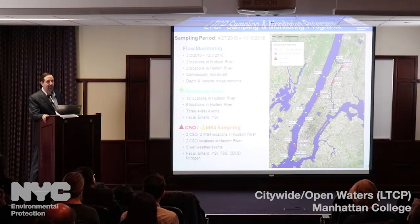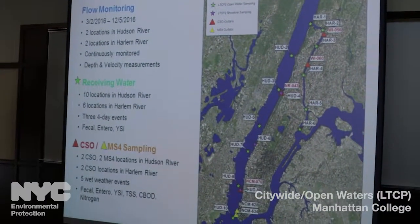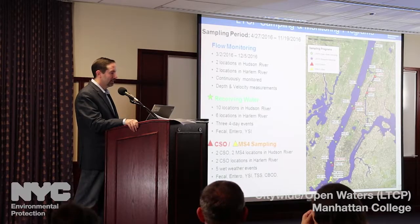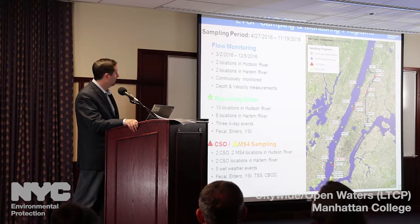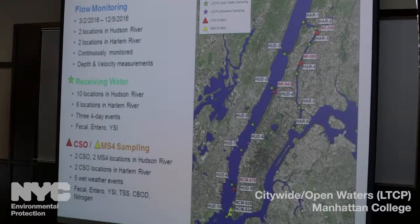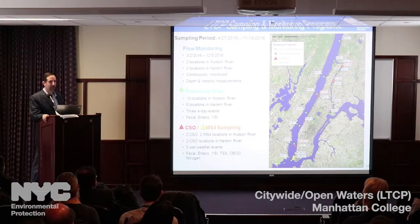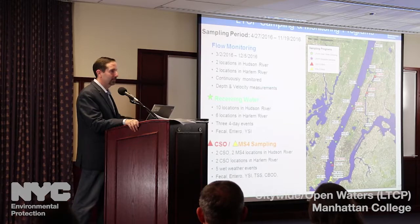So aside from the existing data, we know there's still some data gaps, especially for the model calibration and the model verifications. So we collect additional data. First of all, we collect flow monitoring data, and we do this throughout the city. We had two locations, Hudson River and Harlem River. We install a number of flow monitors in the sewer to help us characterize the wet weather flows and help us calibrate the landside models.